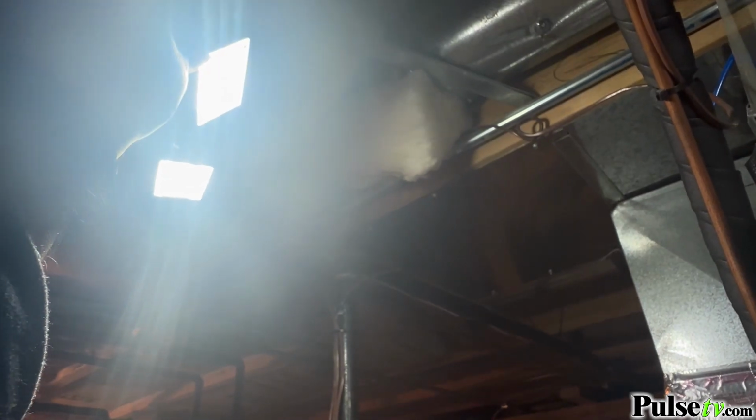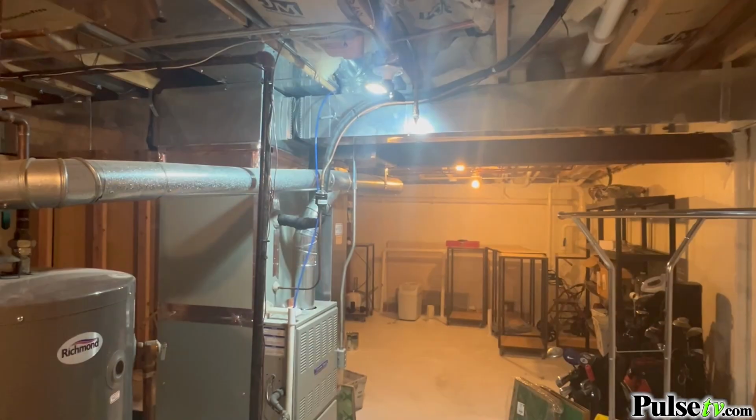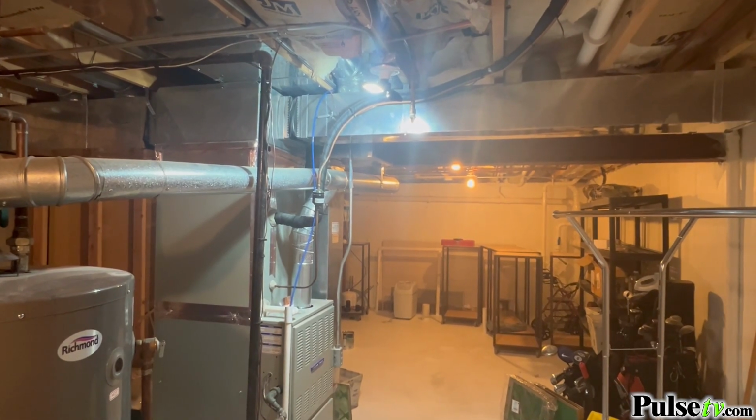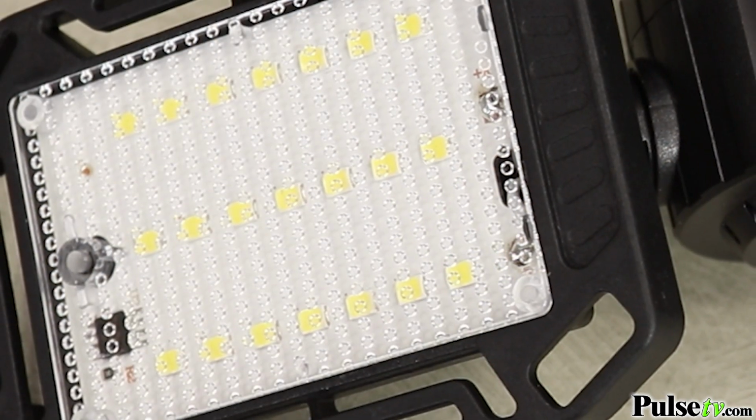product. Now these have 42 individual LED bulbs, but don't worry because these are super energy efficient, meaning no more costly electric bills. Plus, they won't get hot and they'll last up to 50,000 hours.